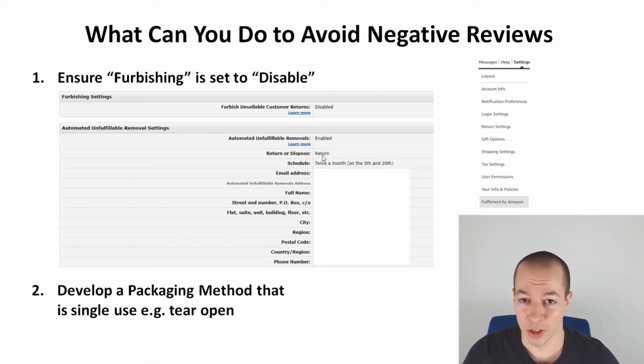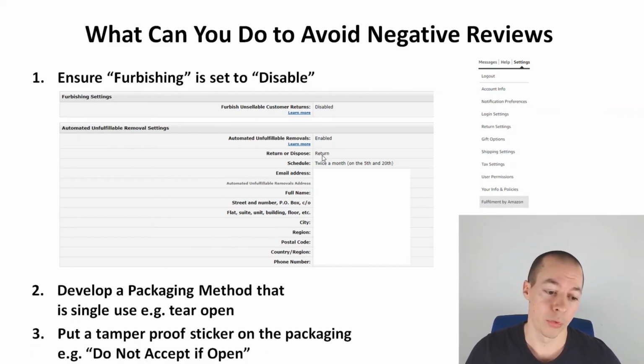The other method that I'm going to start doing, I'm going to develop one of these two methods. I'm going to develop single-use packaging, so that if a product does get returned to Amazon, there is no way they can resell it because the packaging's been destroyed. So either a tear-open bag or something like that. That's one method I might start using. Or the other method, if it's not suitable for something like a bag, if it's a box, then I might put on those tamper-proof stickers. If you bought a mobile phone or some sort of high-end electronic, you get these tamper-proof stickers. Something like that, so if someone's opened the box, it's clearly open, then there's no way Amazon should theoretically resell that product.